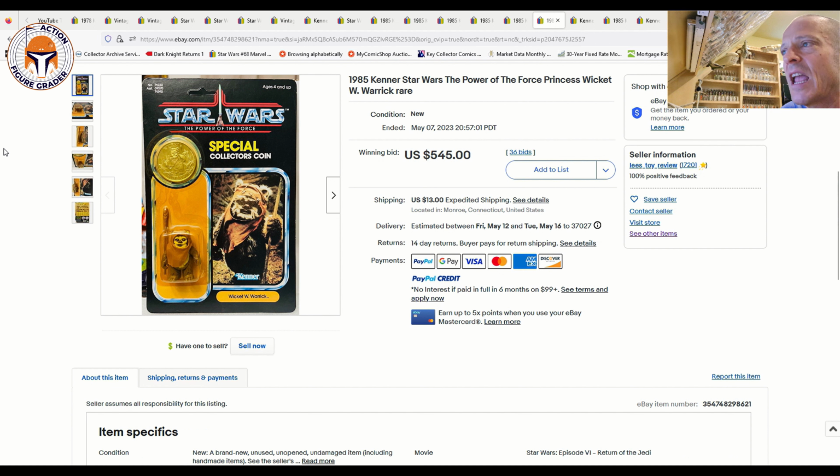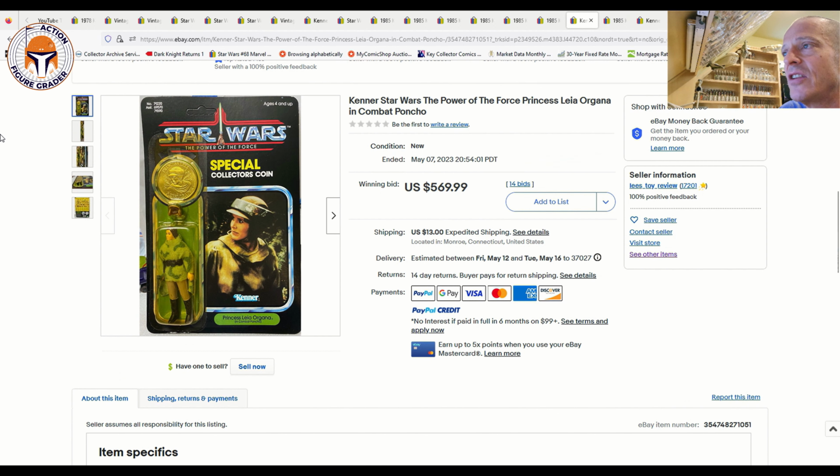Wicket, this one also came in a little higher than I expected. Very light yellowing to the blister. Again, it blends in nicely with the card back, but that one sold for $545. And given that the Power of the Force is one thing, even just the standard Return of the Jedi, heavily yellowed, that U.S. release, that one's nearing this kind of price. So any Wicket, for whatever reason, just continues to command big money on the secondary market.